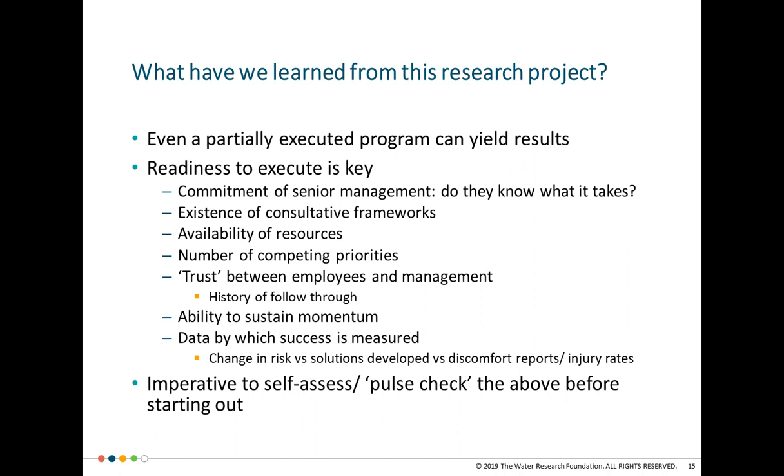It's really important to make sure that you're ready to do something like this before you start out. It's more important to be ready and to do this than to not attempt to do it at all, or to say you're going to do it and then not actually execute and follow up on the recommendations that employees provide you. And to be able to do this, senior management really needs to understand how much time is going to be needed for employees and managers to take part.